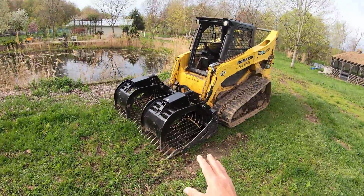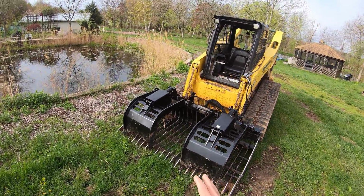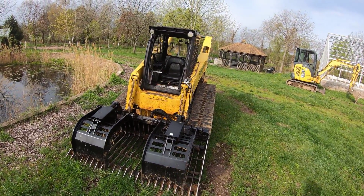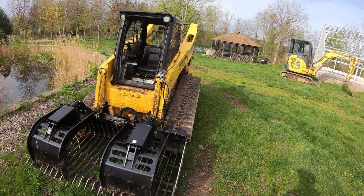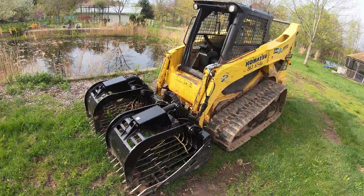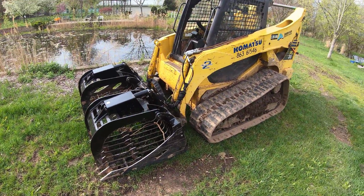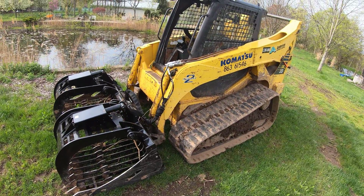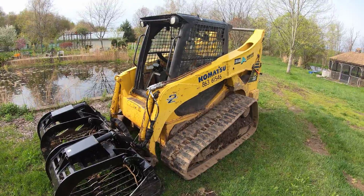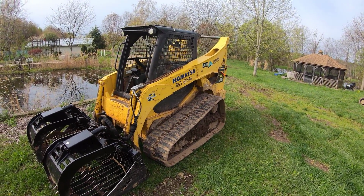Now ignore the grapple on it right now. I'll make another video about my prime attachment equipment for this track loader. It's a skid steer attachment on this, so we can use all different attachments. I've got hydraulic forks, I've got the bucket, and I've got this rock and brush grapple on it right now, and I'll make videos about those. But today's video, I just want to talk a little bit about some of the things I like and some of the things I dislike about this piece of equipment.